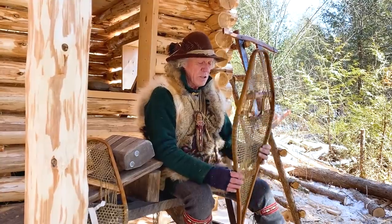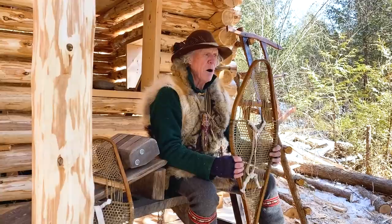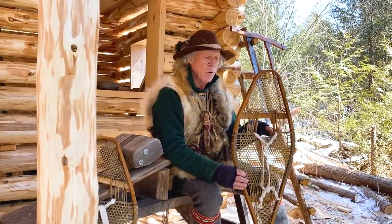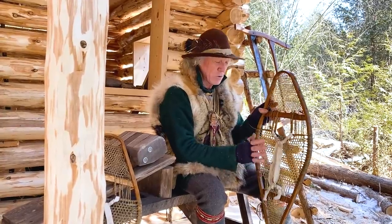These are quite old. These snowshoes might be upwards of 100 years old. They make modern ones that are traditional style, wooden, but they don't have this fine weave. And these have excellent flotation. They're just a great pair of snowshoes.